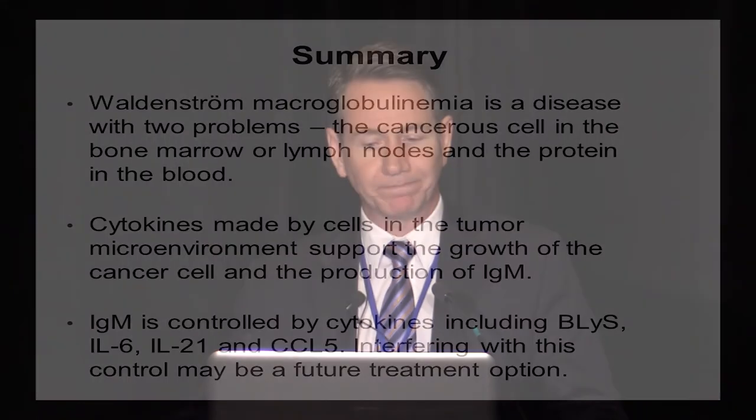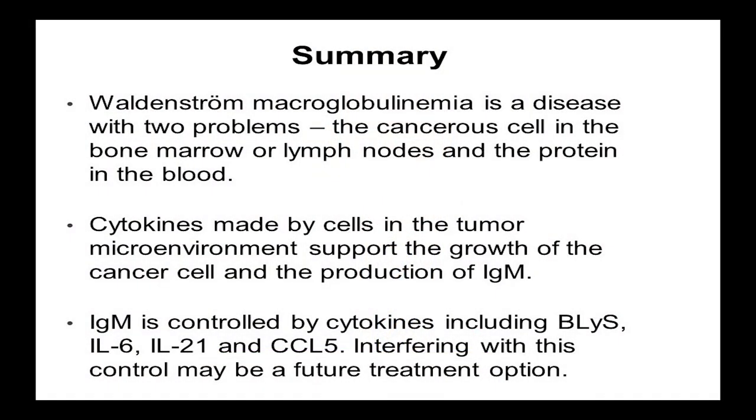So what I hope that you heard as we chatted about how cells work and how they talk to each other is that Waldenstrom's, as you know, has two problems. The predominant one is this lymphoplasmacytic cell, the weeds that are growing in the bone marrow. The problem downstream is that it makes this protein, which is usually a normal protein, but now it has become a monoclonal protein targeting only one thing, and it's at way higher levels. It's a big molecule, it gets stuck in the circulation, it sticks to things, and it causes problems.